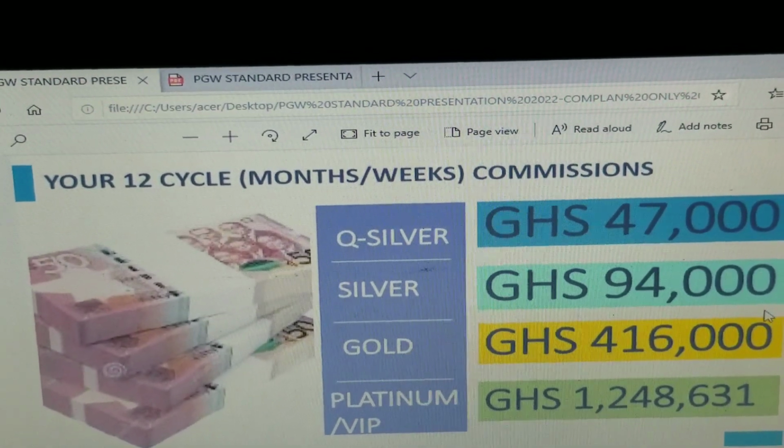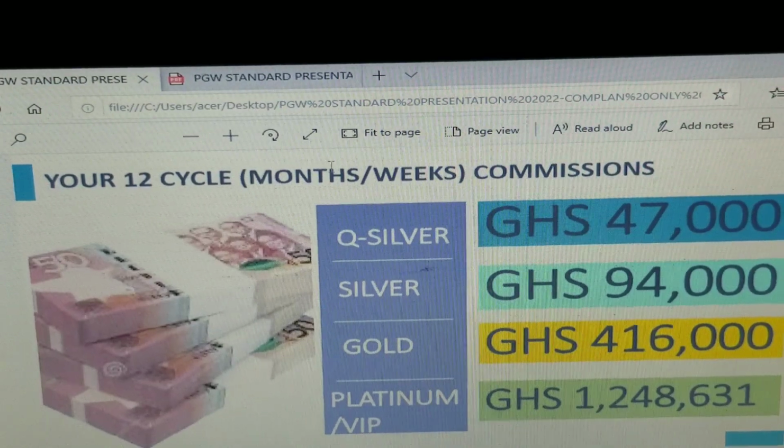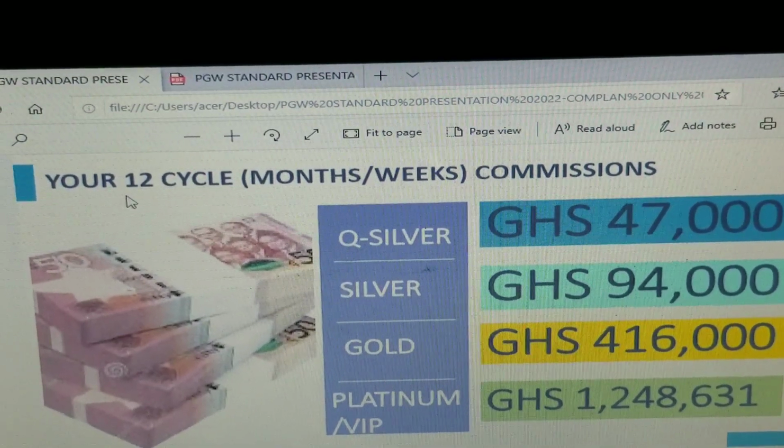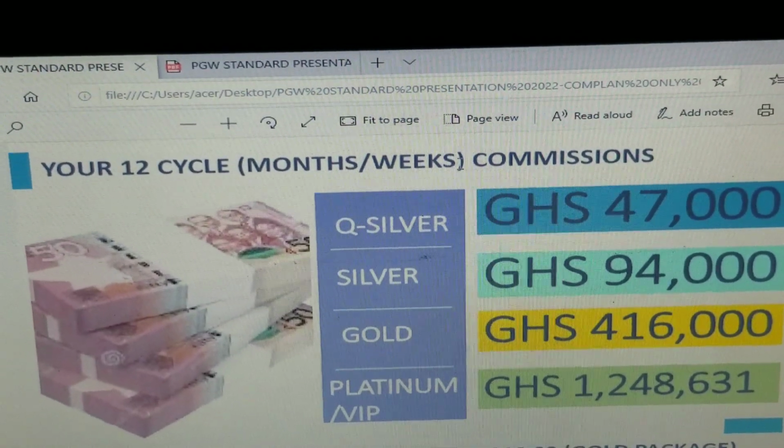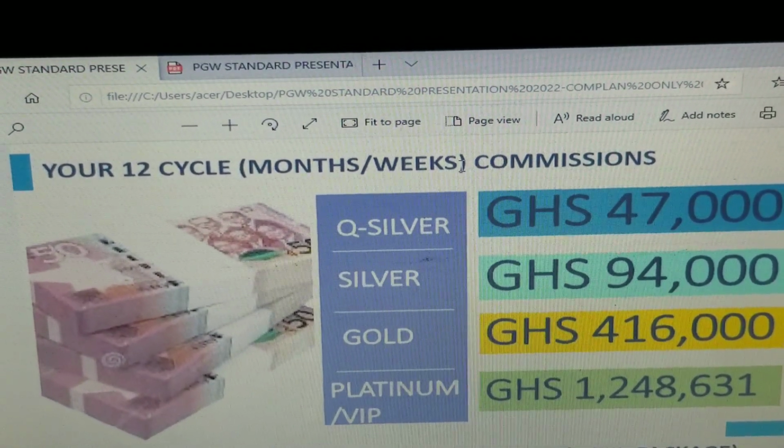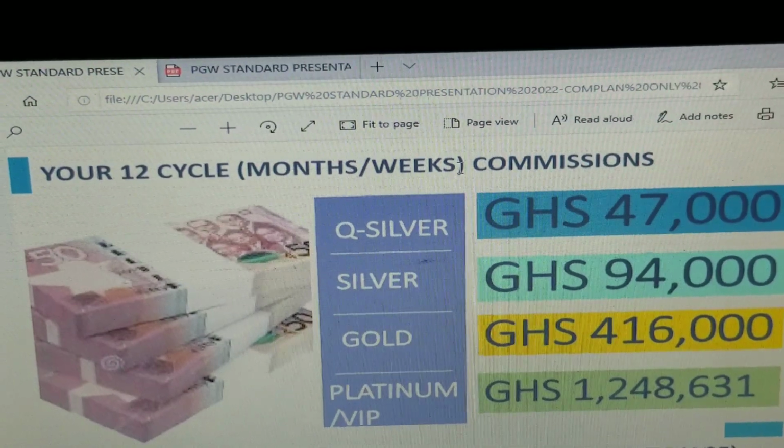In this company, we have 12 weeks, which we call the cycles. After the 12th cycle, this is what you should earn. This is your return on investment.